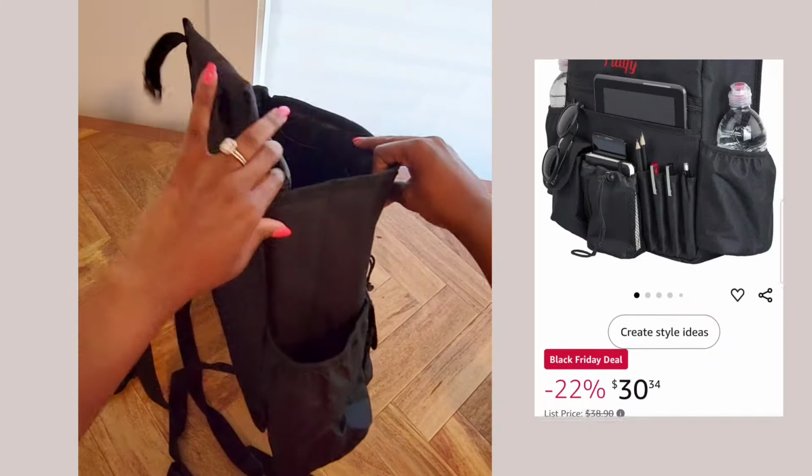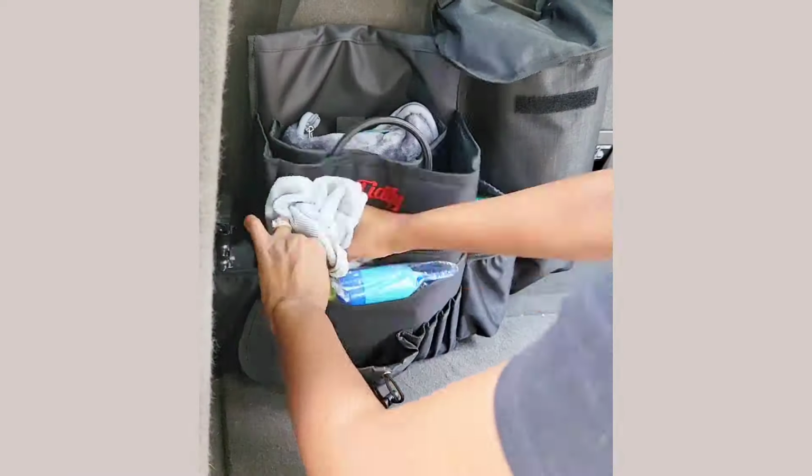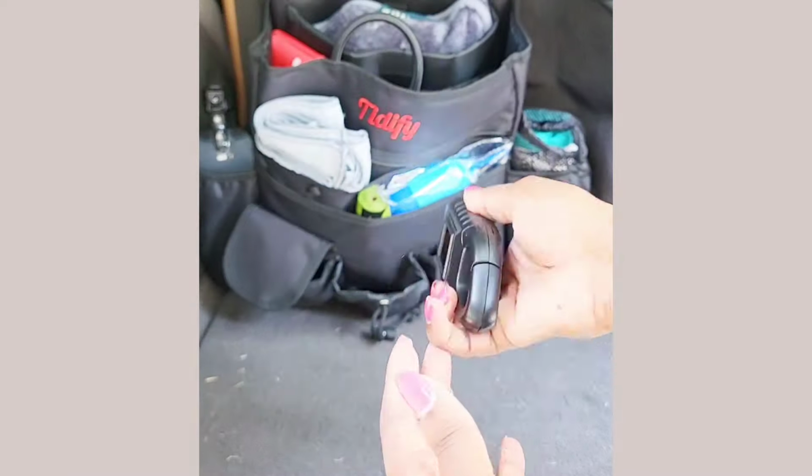And if you're trying to get your cars organized, this front seat car organizer is awesome. I actually use it in my trunk, but it has so many different spaces and sections for organizing with, currently on deal as well.